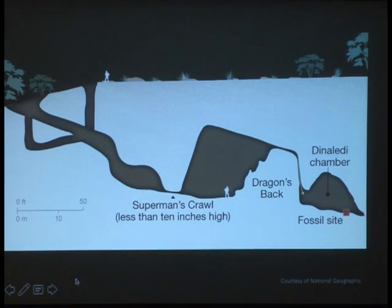All right, so that was the opening. This is just a schematic of the cave itself. It's pretty simplified, but this shows you all of the interesting points. So we have the entrances here. We have this area called the Superman's Crawl, which is less than 10 inches high. This is why there was that size issue.